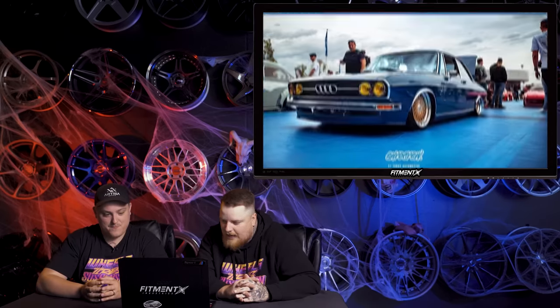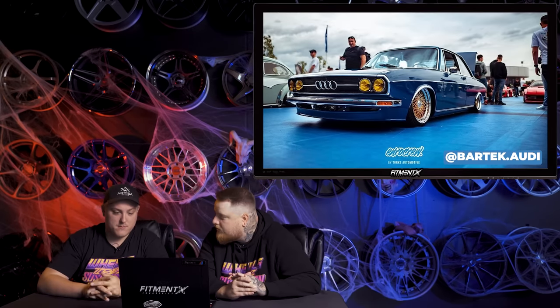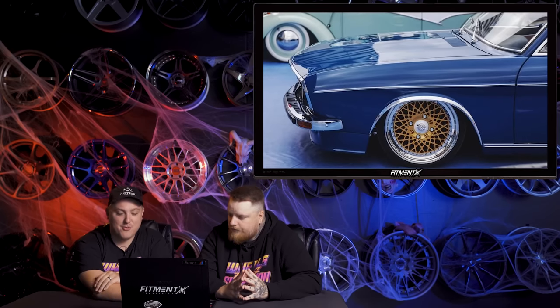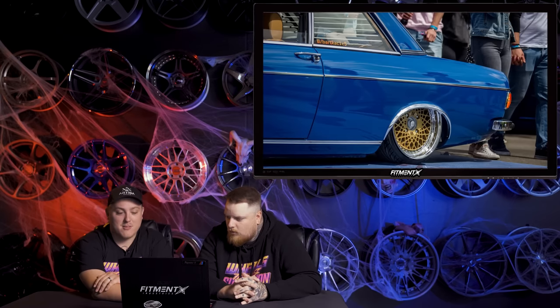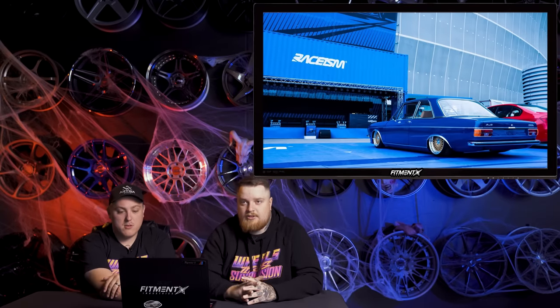So this is Bartek Audi's 1973 Audi 100 Series GL. Hell yeah. We got some Rotiform LHR 17x7 plus 40 and 17x8 plus 35. Some little guys, Nanking NS2s, 175-35 and 185-35. Whoa, no, 185-35. Yeah, 185-35. Jeez, what did I say? Airlift Performance suspension.